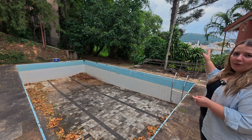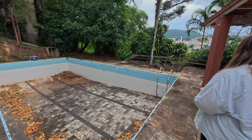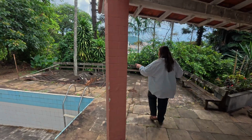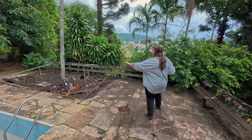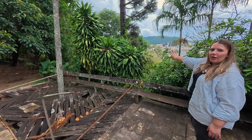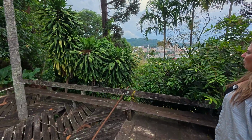And it has a view of the city, which is actually very spectacular. You can kind of see it a little bit here, but I don't want to go too close over there because there's a lot of broken wood over here. But if you just look at how gorgeous that view is.